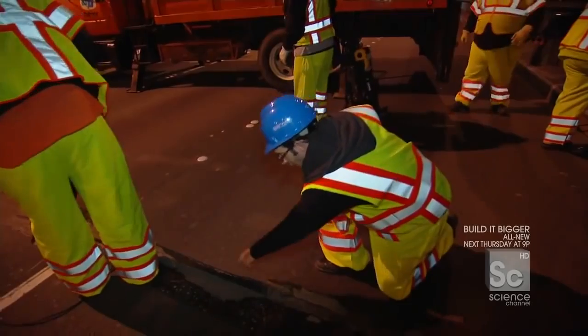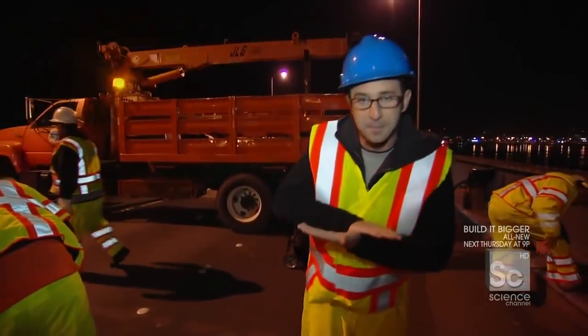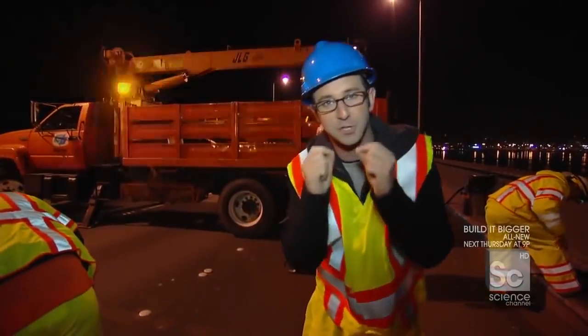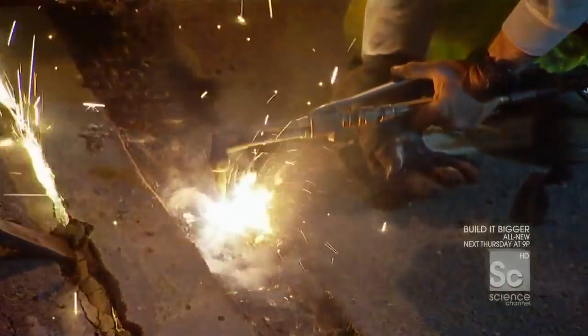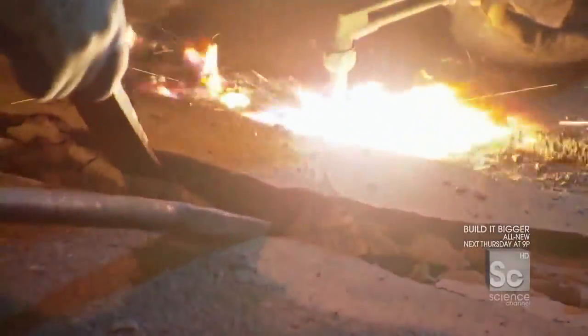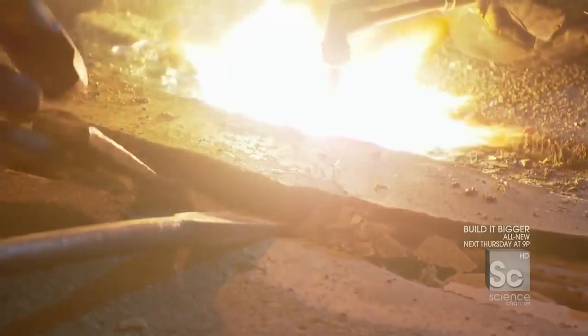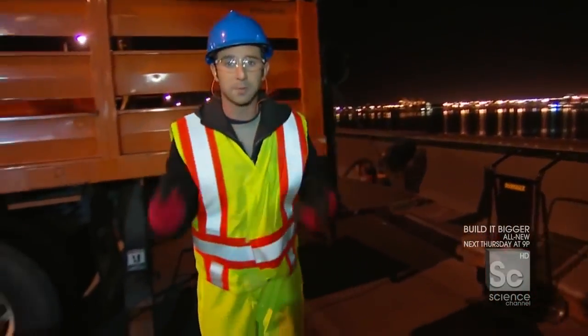So today, we're gonna open up this gap, cut out this metal piece, and replace it with a new one to protect that joint. Crews use an acetylene torch to burn off the bolts holding down the old plate, which will free it from the top of the joint. So once we've pulled the damaged plate of steel out, this piece right here is what we're replacing it with.